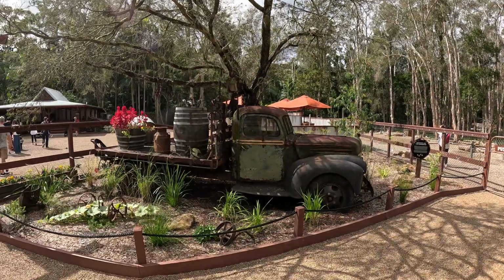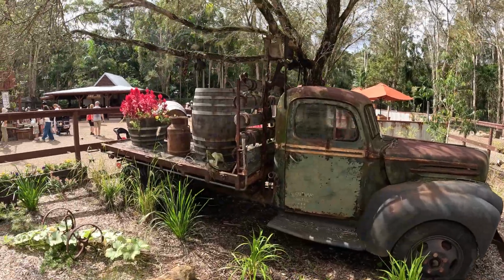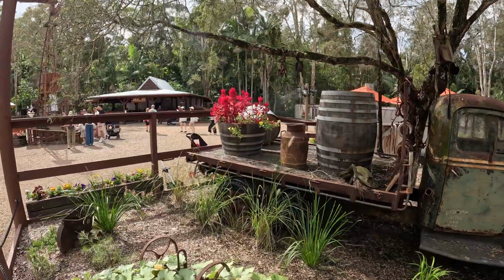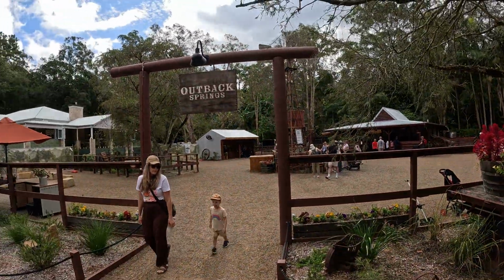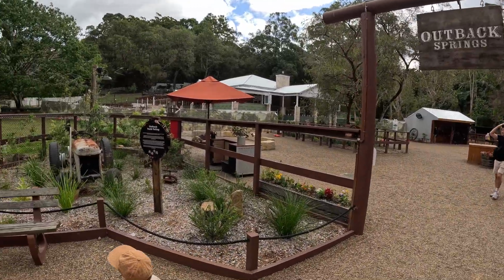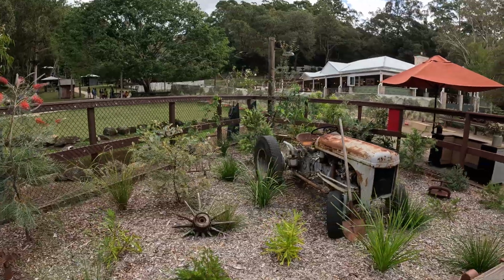You can also find the farm presentation inside of the park. Here's an old truck, so you can travel back in time, back to the 20s. It's called Outback Springs. Here's also an old tractor.